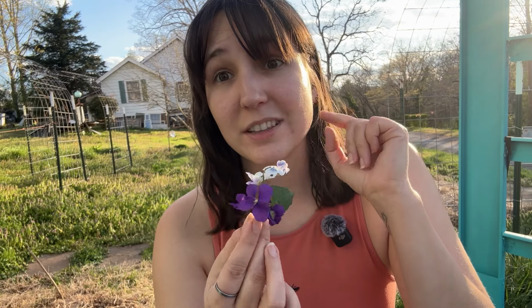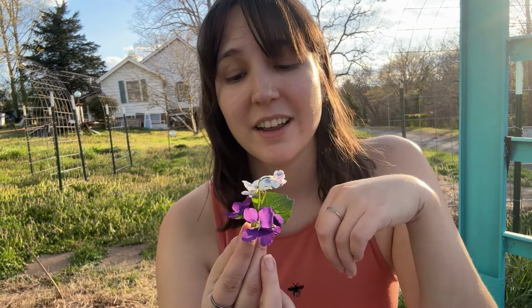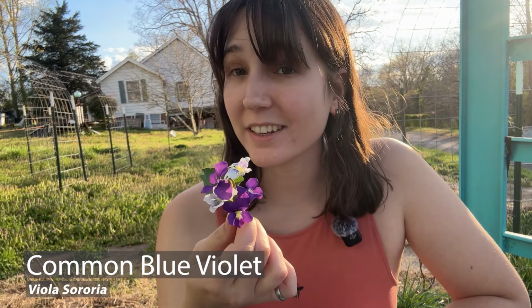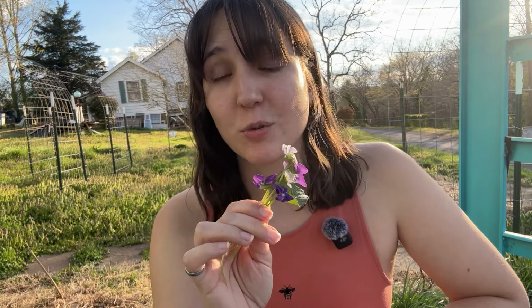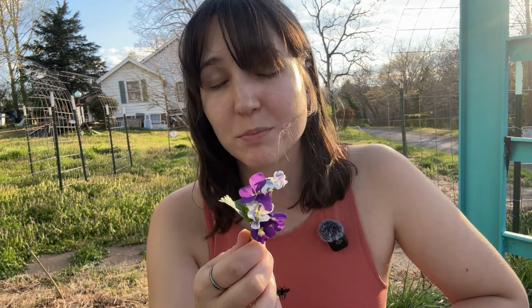Luckily, I found out that this plant also has many medicinal and edible uses. And so now I can cultivate the flowers as part of my garden rather than trying to eradicate them. This is the common violet, aka the wild violet, and it is actually native to North America. It has been widely used as food and medicine for many years, and it's also one of the very first flowers to bloom in spring, which makes it really valuable to pollinators who have just woken up and desperately need a snack.